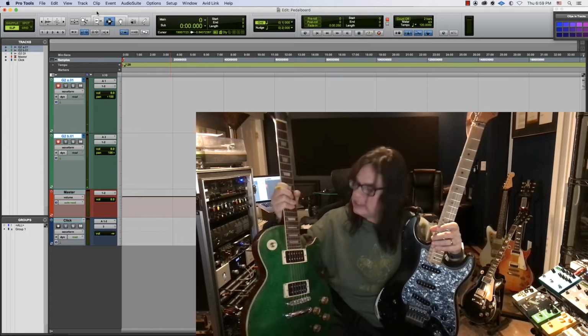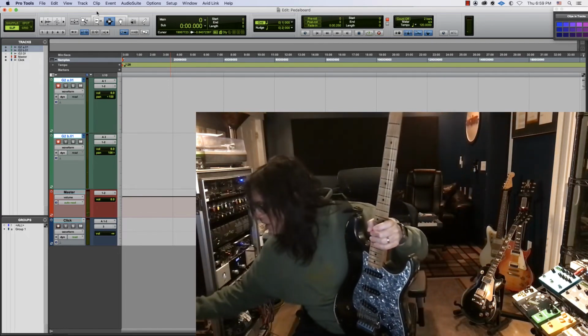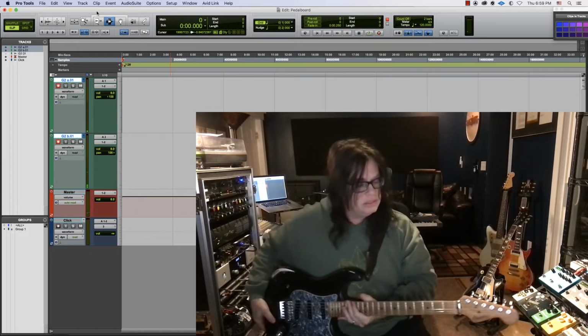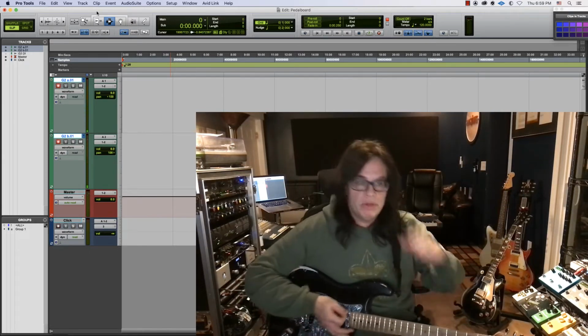Yeah, I used to use a lot of these because I didn't want to tour with my Gibsons, and I've really grown to love Epiphone guitars. Yeah. So anyway, I thought I wanted to pull this thing out.